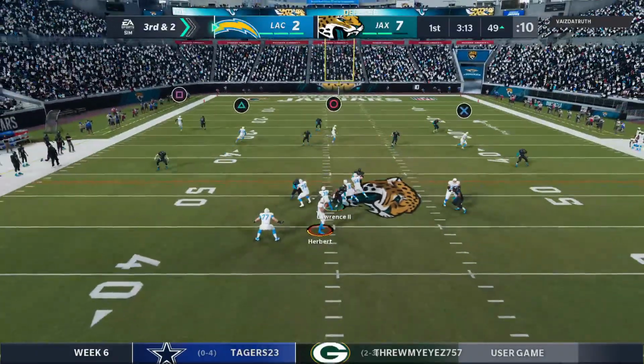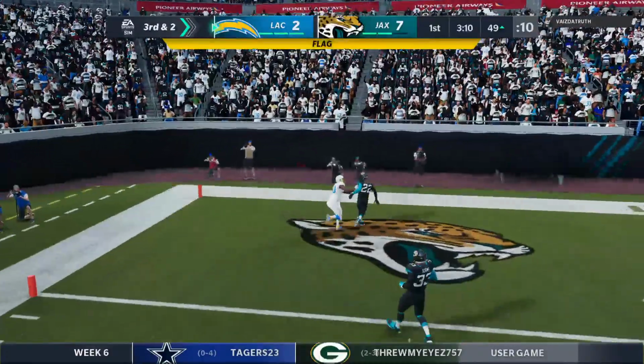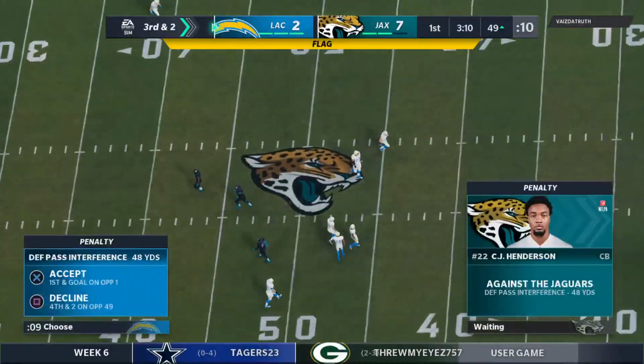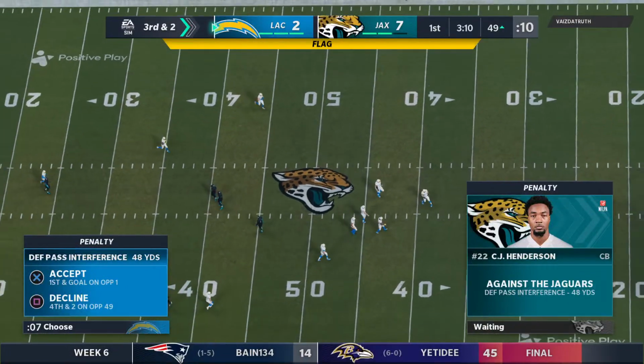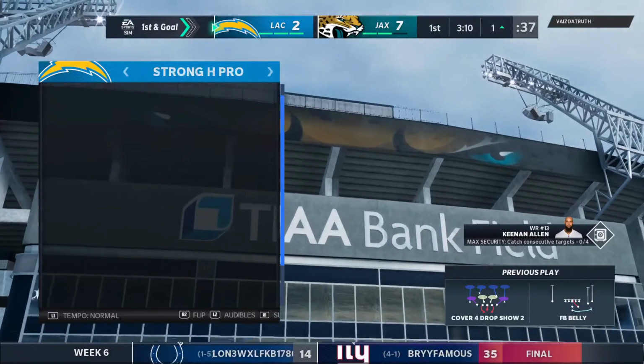Action. It's Herbert. Oh, he's going to let this go for the end zone. And that's going to wind up incomplete. However, we do have a flag down. Let's check in with our referee. Well, the crowd doesn't like that. Was going to bring up fourth.